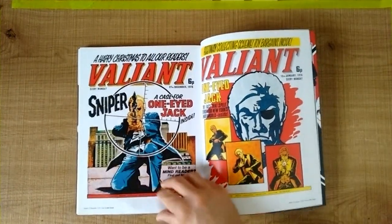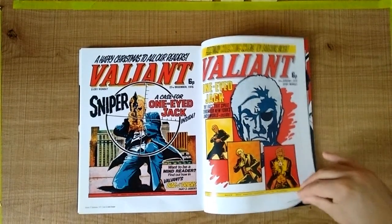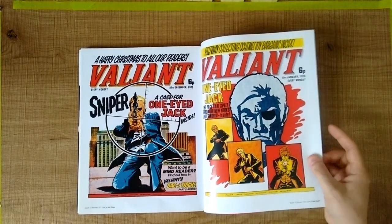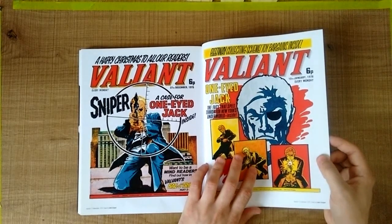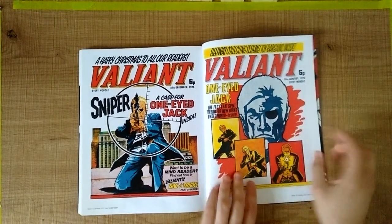And we also have a cover gallery. So yeah, obviously Valiant is a weekly anthology, so they were alternating stories on the cover, so he wasn't on every cover. This is about the first of the sniper stories, which is fairly early.